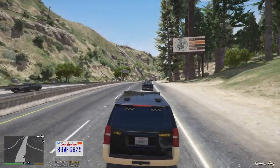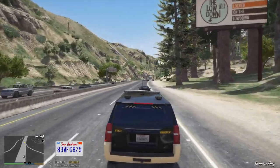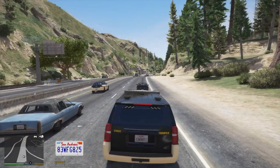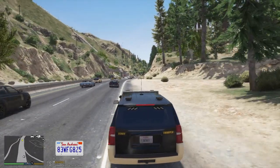All this is still considered as Blaine County. We're gonna stop right here.